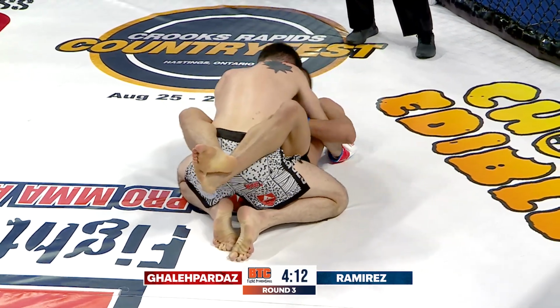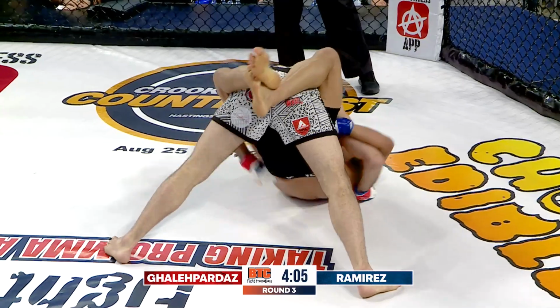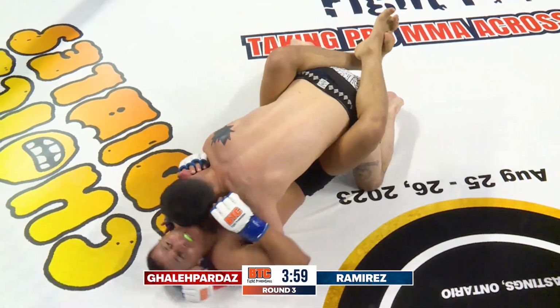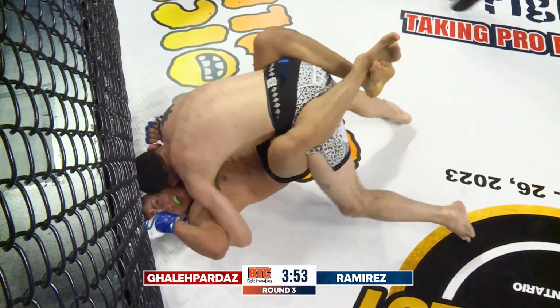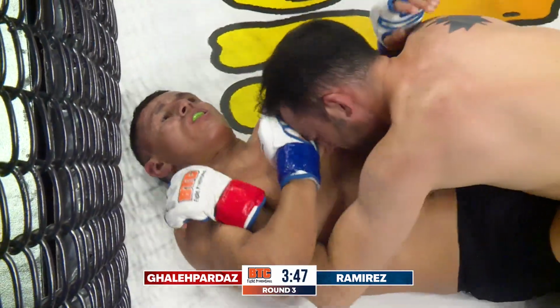Yeah, this will work out nicely here for Ghalehpardaz, working in half guard on Ramirez, trying to posture up, maybe break, look for a submission, but judges will reward the dominant position that Ghalehpardaz is in. Absolutely. Gino's trying to drive him to the cage, getting him in a good position where he can stuff him up there and land some effective strikes. Yeah, it's such a tough position, too. You ram the head up there. Nowhere for Ramirez to go.